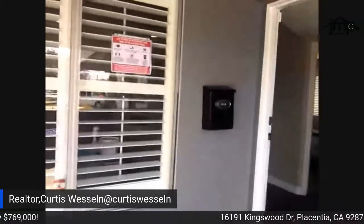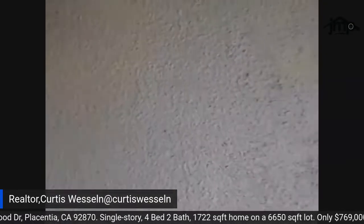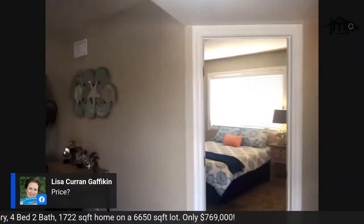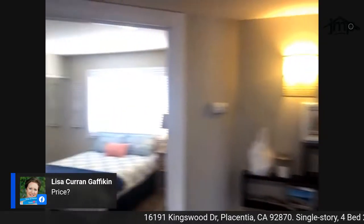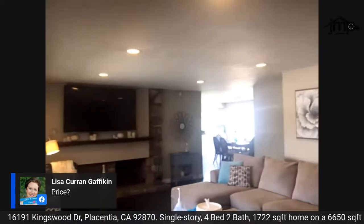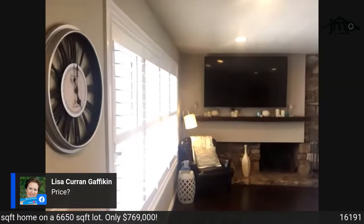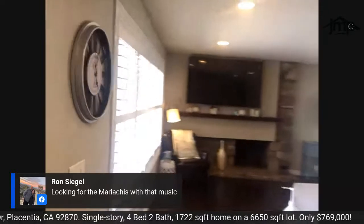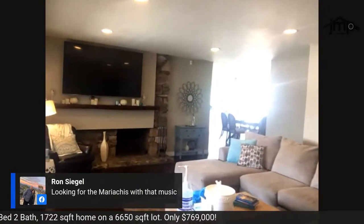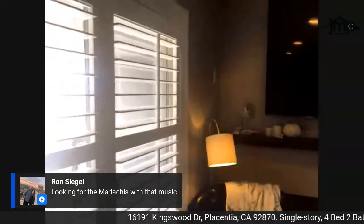All right, so we already went through the courtyard. We'll go back for those who haven't seen it yet. But go ahead and go through. So we have a nice little entry, closet door, to a nice open air living room with a 200-year-old reclaimed wooden mantle, some custom shutters, laminate flooring throughout, and a 75-inch television.